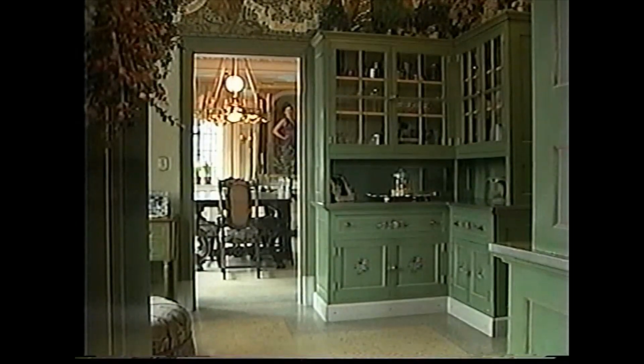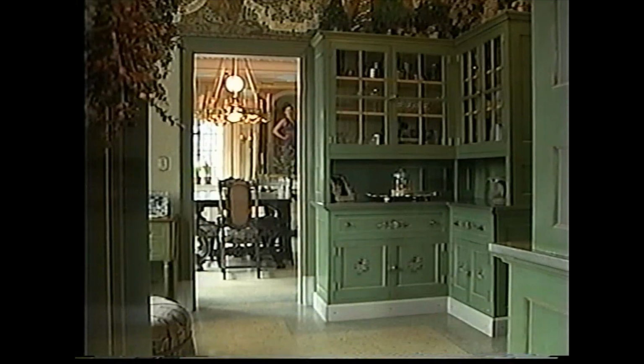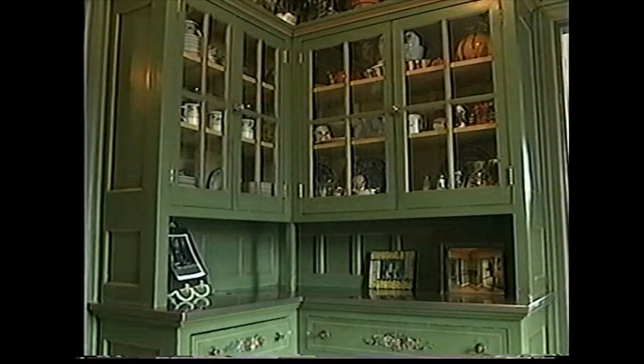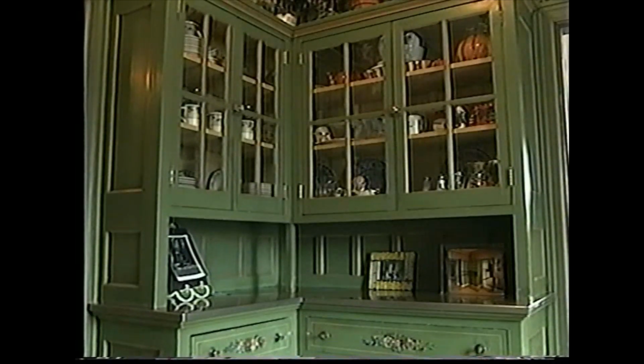Just off the entry hall is another delightful room. It was the original breakfast room. We just use it as a sitting room, but still call it the breakfast room because that is the original name for the room. The cabinetry in that room is original. We've done absolutely nothing to that except clean it. And that and the molding in that room are just wonderful. The Whites used this room to enjoy many of their meals.